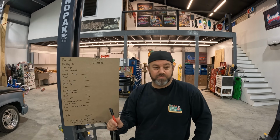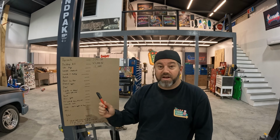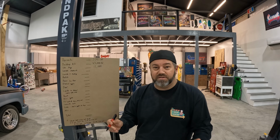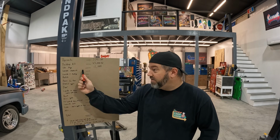That was $12,000. So next we have the concrete materials. The concrete guy I talked to said it would be cheaper for me if I dug the footers and put all the rebar and plastic in and got everything prepped and ready to go. That includes the anchor bolts that the building did not come with. I had to supply those myself. So I got the anchor bolts. That's part of this concrete materials list.